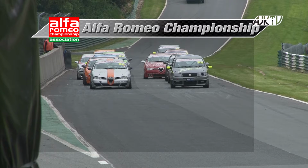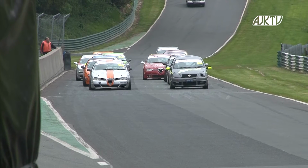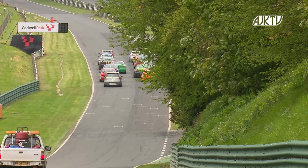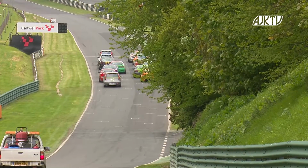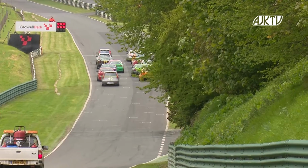So, cold track, as Jake said, possible rain in the air. This could be a very interesting 20 minutes here at Cadwell Park for the second race. Chris McPhee on the right in the Punto. Andrew Bourke on the left in the silver and orange twin spark car. Look for the lights at the top left of the screen.